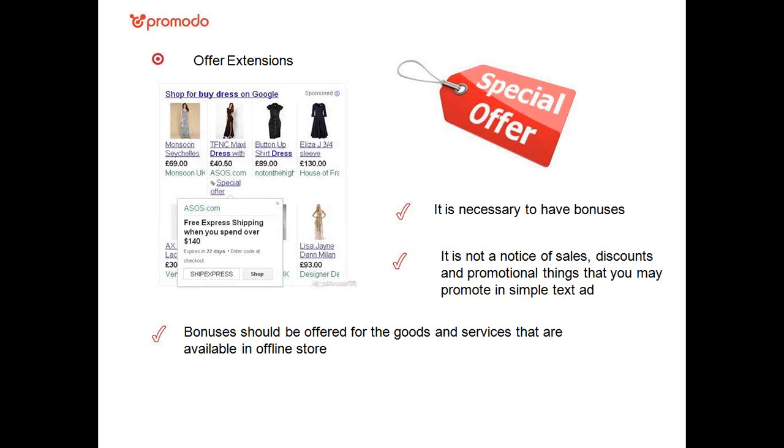No less important is the fact that offer extensions are currently available only to customers in Australia, Austria, Belgium, Brazil, Canada, France, Germany, Italy, Netherlands, Japan, Spain, Switzerland, UK, and US. No more. What is very important is that if you want to use offer extensions, you should be sure that you have an offline store where a person may take your coupon or deals and go to the offline store to make a special offer there.